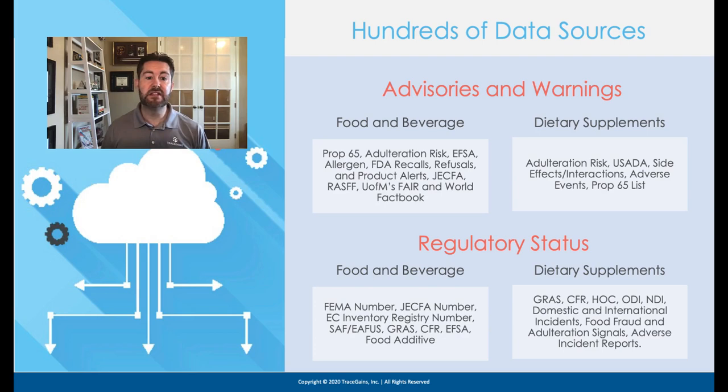So here you'll see a brief summary of some of the most active data sources that are included within the Smart Alerts library. And I'd like to take a moment to talk about a few of our data sources. Smart Alerts has a comprehensive taxonomy that combines hundreds of data sources, including recall data from the FDA and the Rapid Alert System for food and feed.